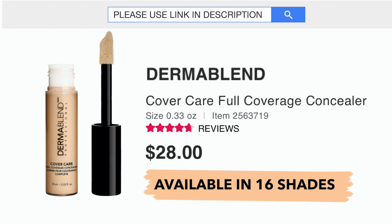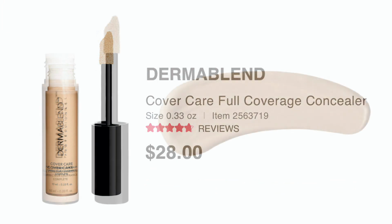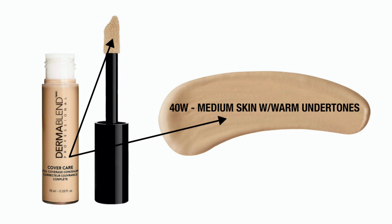So let's start off with the 40W first. And I am going to do a wear test today. I'll come back at the end of the video and do an outside video to show you guys how it wore and if it's creasing or anything like that. Because I know we all worry as we get older, especially over 40, that you don't want your crow's feet to show and all that.